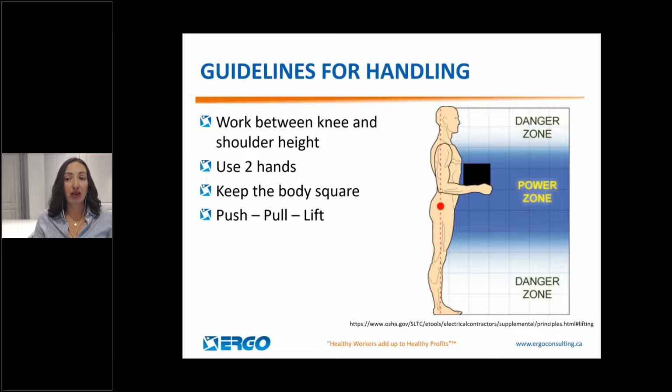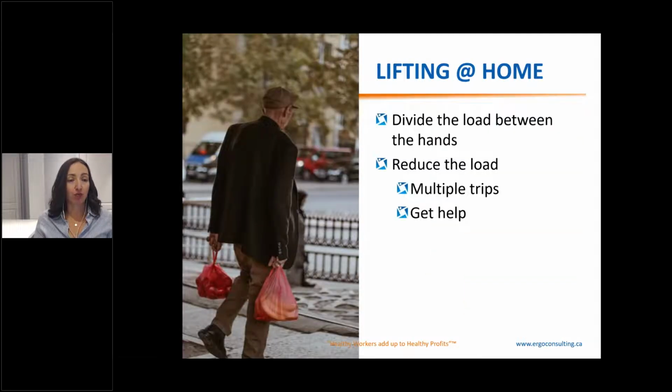So let's look at some examples for lifting at home. Some things that we probably do without even giving much thought to it is, when you carry your groceries in from the car, dividing the load between two hands. So half the bags in each hand rather than all the bags in one hand and your house keys in the other hand, right? Which creates an uneven load on the spine, which the spine is not going to be able to manage nearly as well as if we just distribute that weight more evenly.